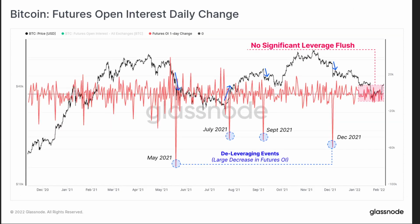Another graph, but the same message. Again, we've got the price here in black, and in red, we've got the daily change of futures open interest. So that's basically derivatives, right? When the open interest crashes, when it goes down very rapidly, that's a deleveraging event. That's derivative positions getting closed. And so that happened over here when we went down fairly quickly. So that's long positions being closed.